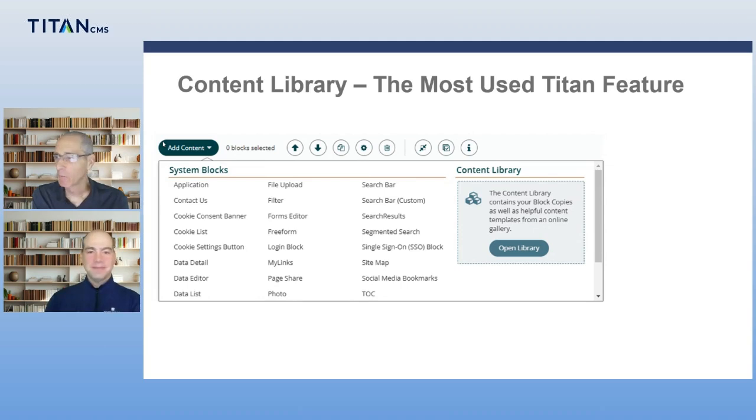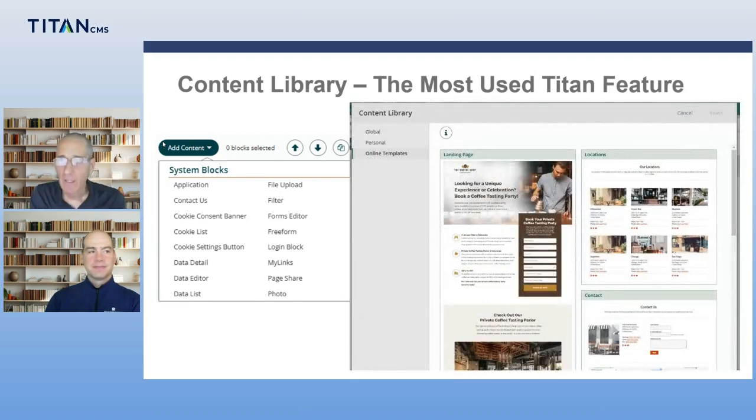So we launched this a couple years ago in 7.2 or 7.1, where we put the content library in. And what you're seeing right now is the current view. And when you click on the Open Library button over there on the right, it pops up the content library, and we have global, personal, and online templates. I'm going to get a quick show of hands of the people in the room. How many of you use the content library in your instances now? There we go. Almost everybody. So again, affirming that this is one of our more popular features.